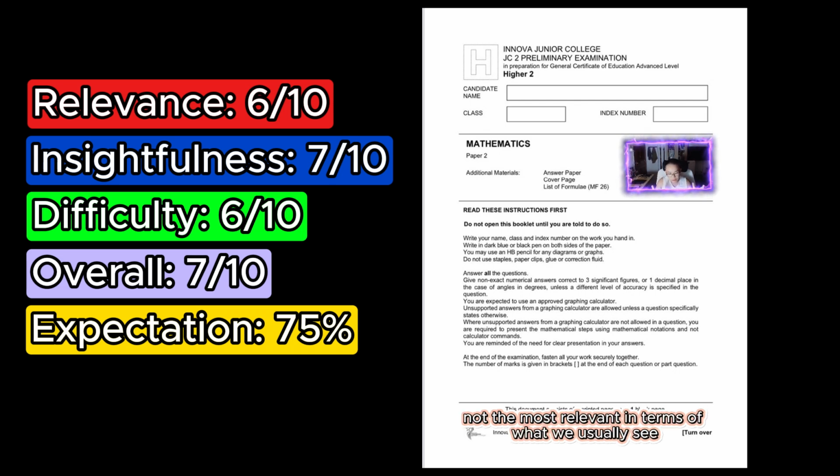Not the most relevant in terms of what we usually see and what we want to see in a paper 2 in terms of topics that are to be included, but at the same time, I feel this is still a very appropriate paper to try as a time practice. And hence, if you are a student who's looking to prepare for your Prelim Paper 2 in your H2 Math, this paper would be for you.